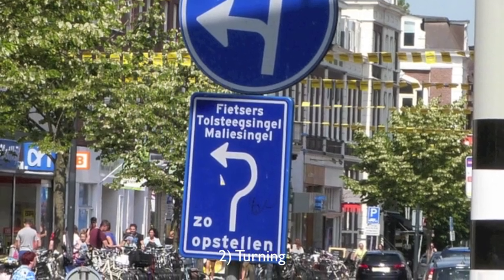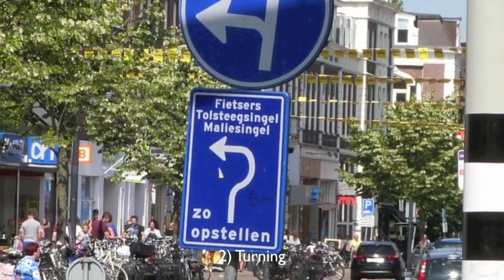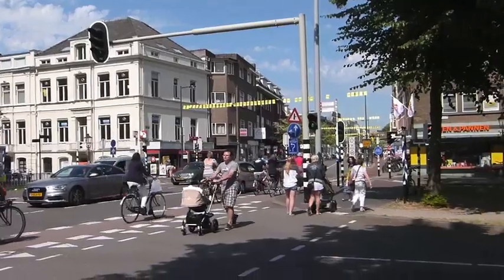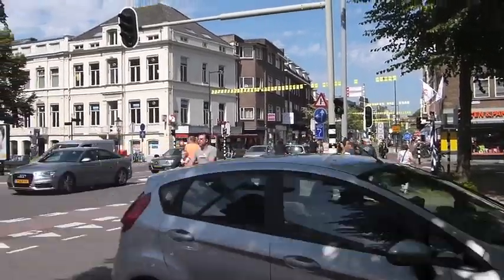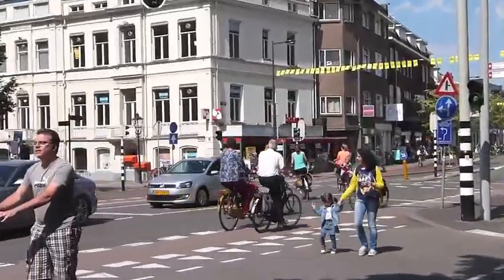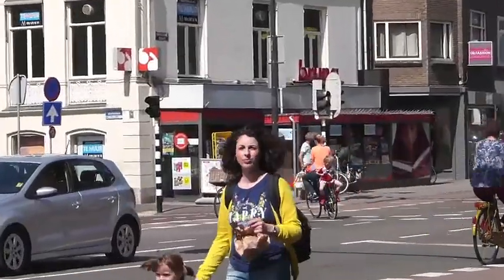This is a left turn, which is the awkward one in the Netherlands because you're turning across oncoming traffic. I'm not sure the sign is particularly helpful. It's not very clear, and most people seem to ignore it and just do the best they can. But I guess no city is perfect.